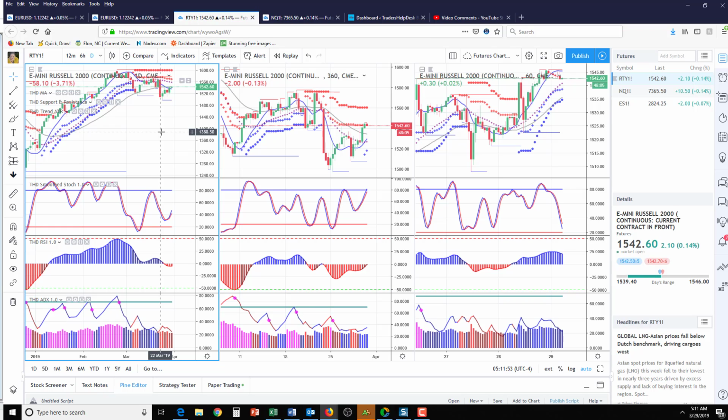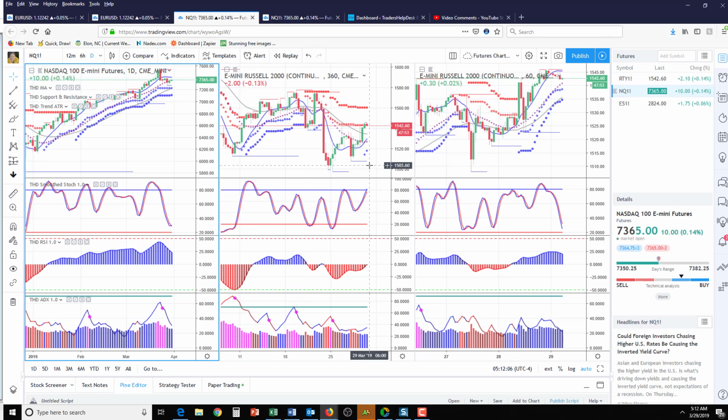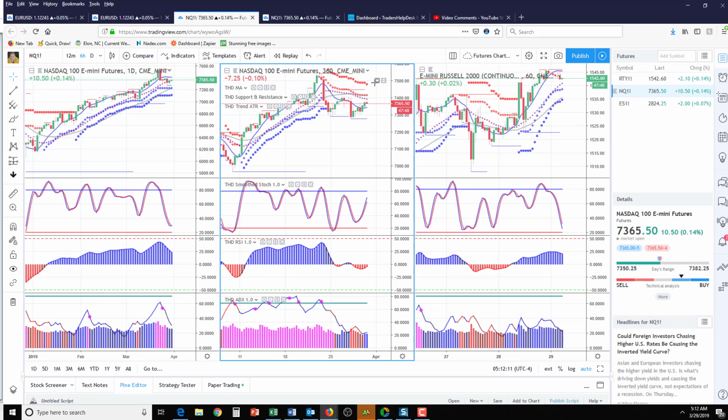Now, on the other hand, if these areas support price, then we could continue up to 1560-ish on the Russell. Over on the Nasdaq, if this continues, if they support price, then it could continue up to about 74.75. So I think it's going to be an interesting day in the Nasdaq.